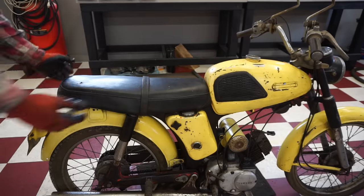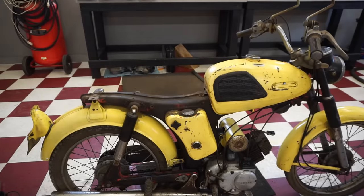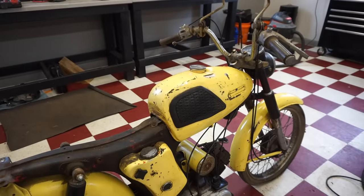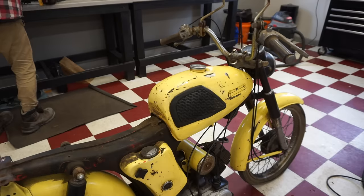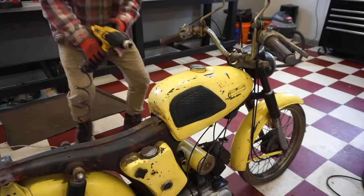Let's get the seat off. Bolt right here, right here, right here, right here. Off there. Seat's not in a horrible condition. It's good. Alright, now we can get this gas tank off. There's actually a line going underneath the tank, crisscrossing the tank there. Get the heat gun out here.